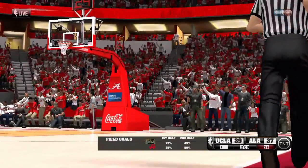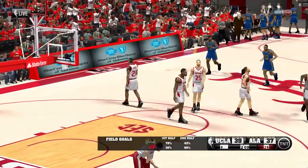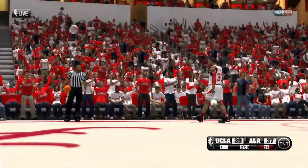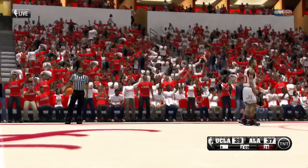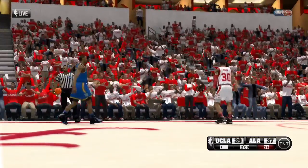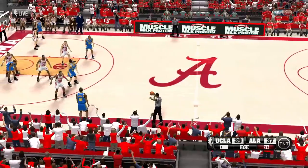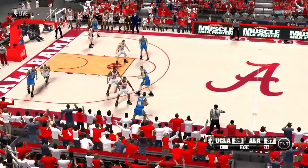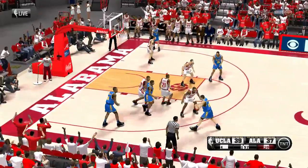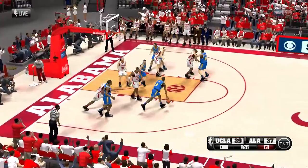They're doing their best to erase the deficit here with some smart passes and some good shooting. I mean, those two things go hand in hand. If you're going to make shots, then the passes have to be on target and on time. 1:56 left in the fourth quarter. Pass to Ray.